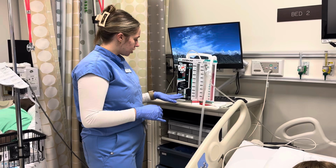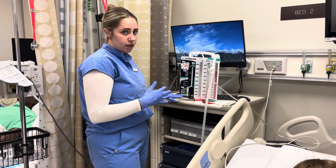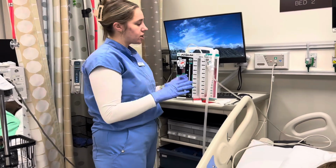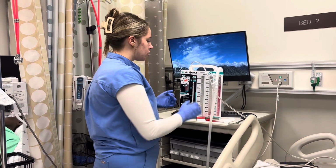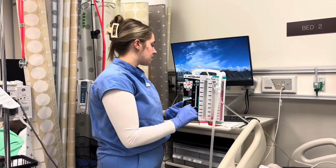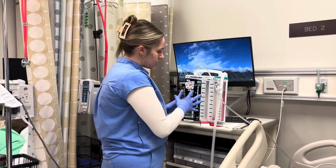So again, water seal chamber looks good. For the sake of simulation, the bubbling is appropriate. We're also going to check the drainage from the patient. We want to make sure that it hasn't abruptly changed in amount of fluid or the kind of fluid that's being produced. Right now it's serosanguinous fluid, which is what we normally look for. We don't want it to be discolored or frank red blood or anything like that. So everything here looks good.